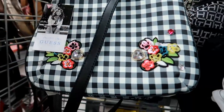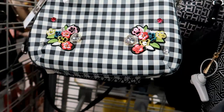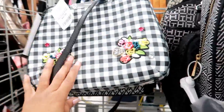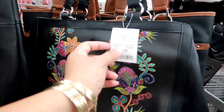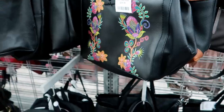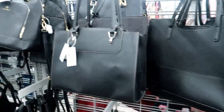And look at this one. This is Jennifer Lopez. I didn't know she had a collab with Guess, but it's $42.99. It says Jennifer Lopez. And this is what her little collab looks like. Kind of cute. Let's see. What is this? Another Nanette Lepore. I'm going to have to look her up because I'm not sure. I don't even know who she is. I just know that I keep seeing her brand in Burlington mainly. But that was pretty. It was $34.99.